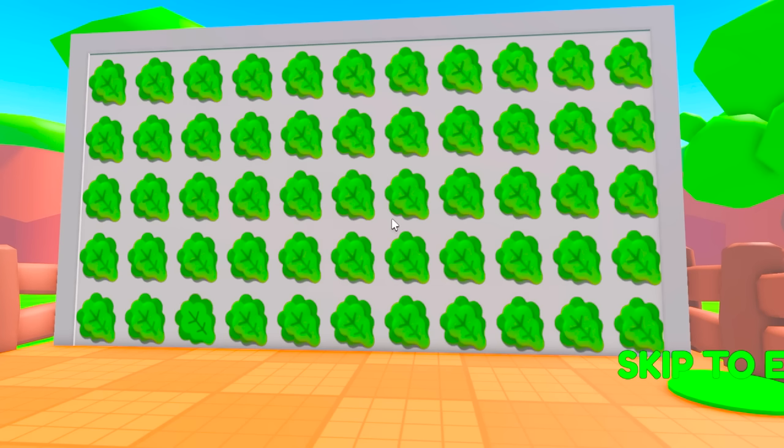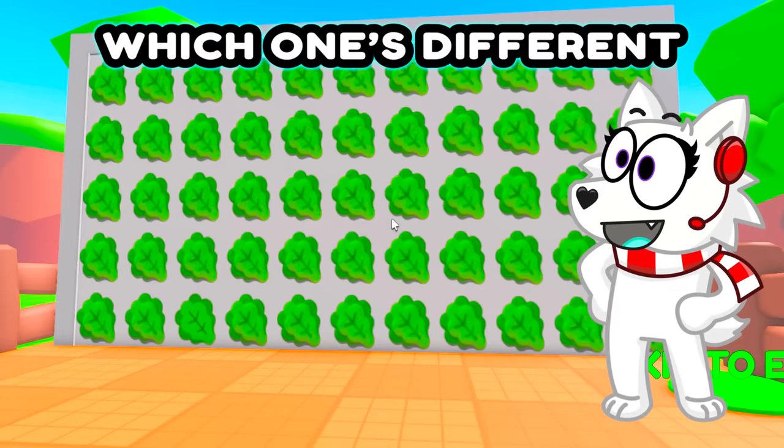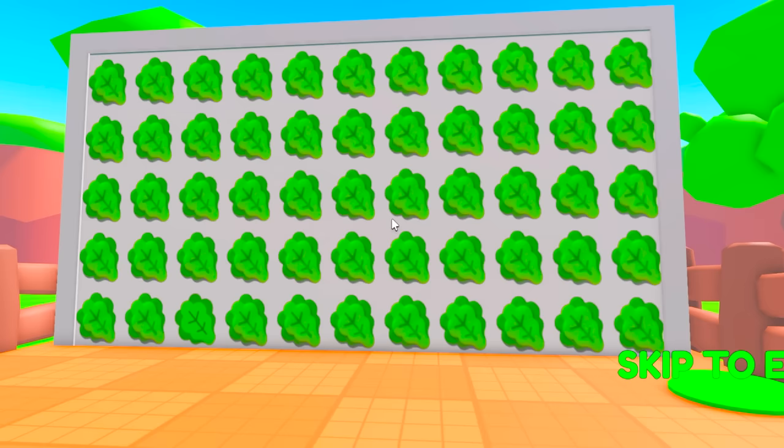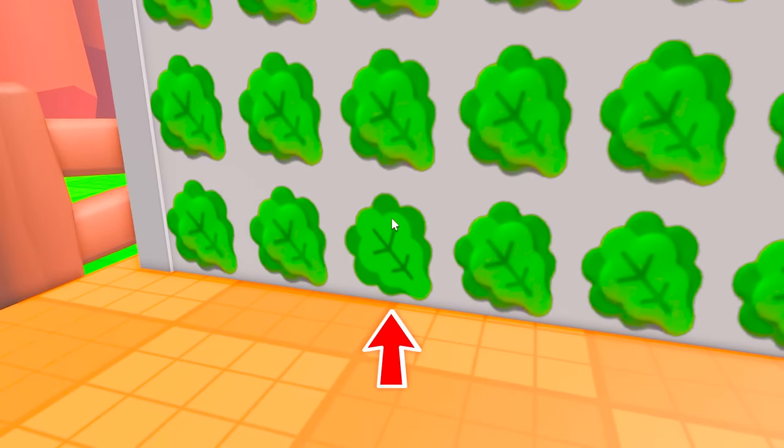All right, guys, we have a ton of lettuce here. Let us find out which one's different. Oh my gosh, I see it. I see it. Do you see it, Zoe? No, I don't see it. Keep looking. Scan the bottom row and you will see. I'm scanning. Oh, this one's way flatter than the rest.